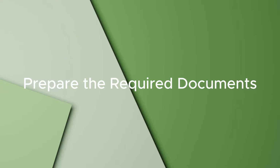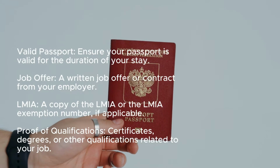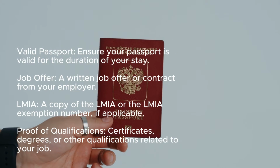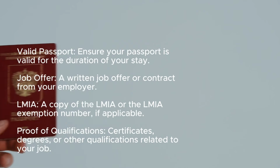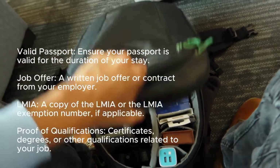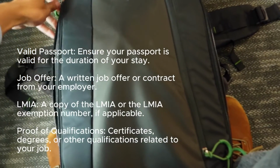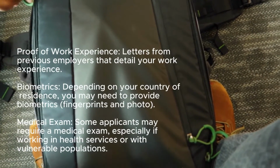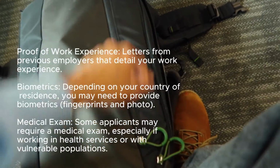2. Prepare the required documents. Valid passport. Ensure your passport is valid for the duration of your stay. Job offer. A written job offer or contract from your employer. LMIA. A copy of the LMIA or the LMIA exemption number if applicable. Proof of qualifications. Certificates, degrees, or other qualifications related to your job.